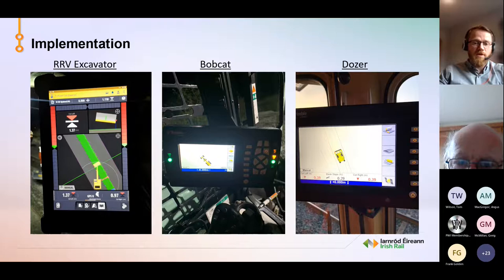Then with the bobcat and dozer, they're fully automated. So the operator doesn't control the blade at all. He's just moving over and back. When we move to a cloud-based system, we're able to send files directly to the machines, but we'll also be able to get information back. So with a ground sensor on the dozer blade, we'd be able to get the exact levels of the ballast bed, the top of ballast that it went into. So that would give us more information that we're achieving our design.